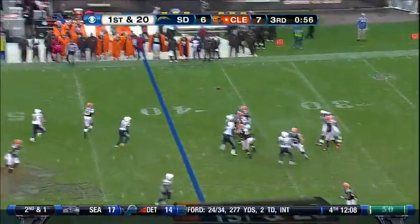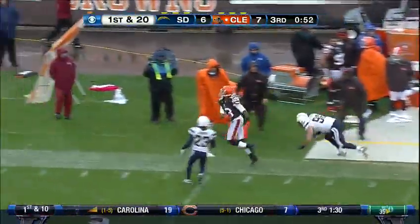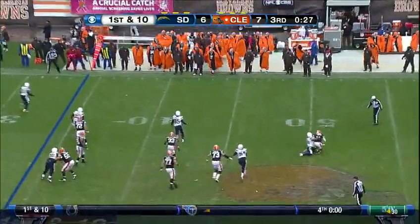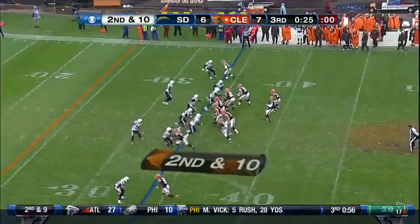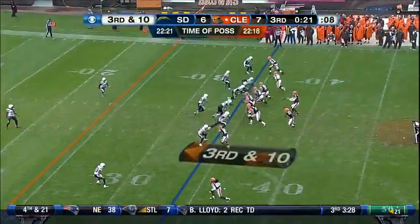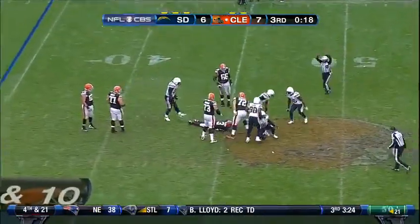1st and 20. It's caught. Josh Gordon inside San Diego territory has the 1st and 10. Whedon under pressure. No choice but to just. Josh Cooper, we haven't mentioned today, in motion. It goes right through his. Trying to move the chains. Whedon just takes a knee.